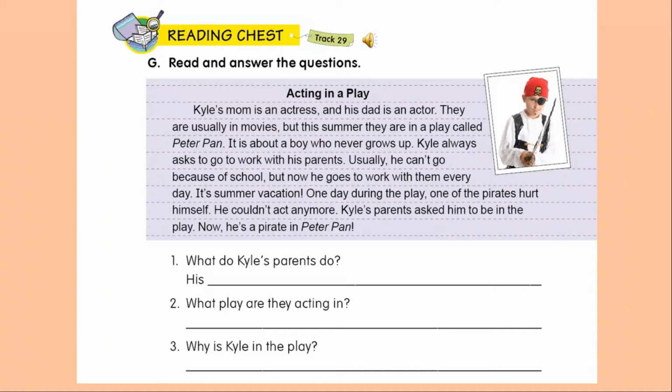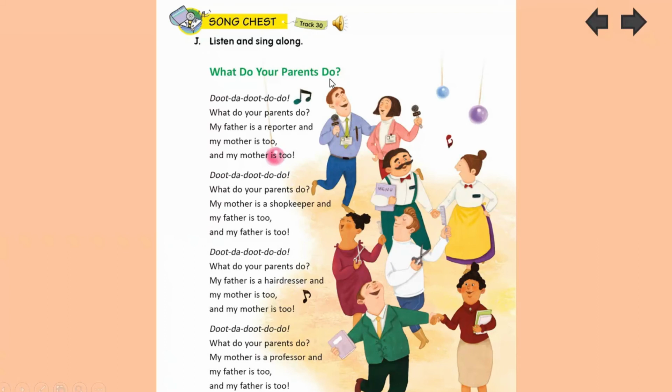Wow, very nice story, right? Now, let's try to answer the questions. Don't forget to write down the answer into your book and share the answer to my WhatsApp. Okay, children, now before we end the lesson for today, let's sing a song.